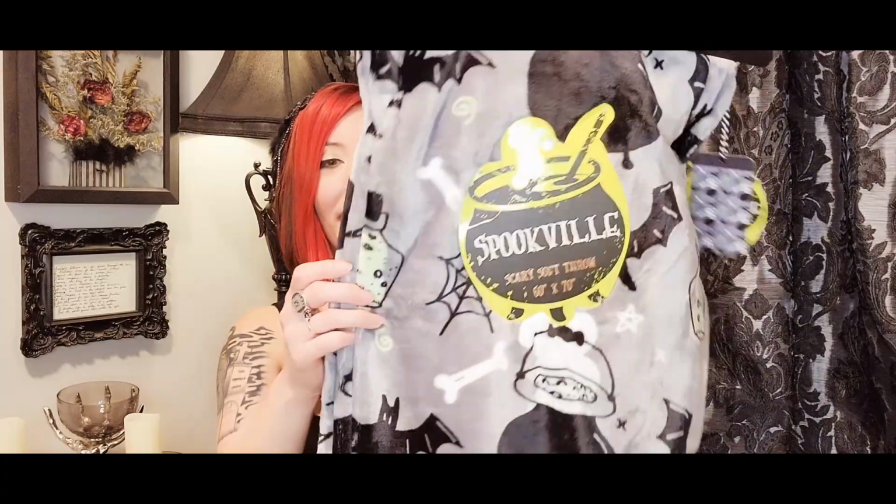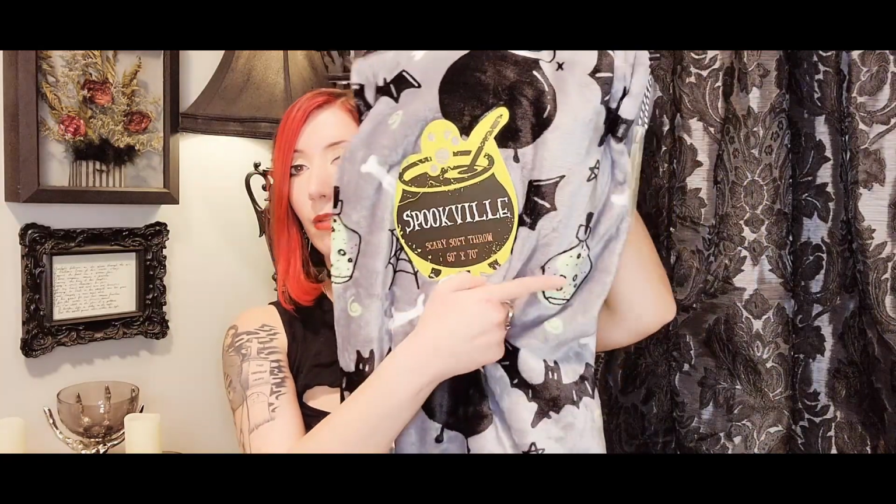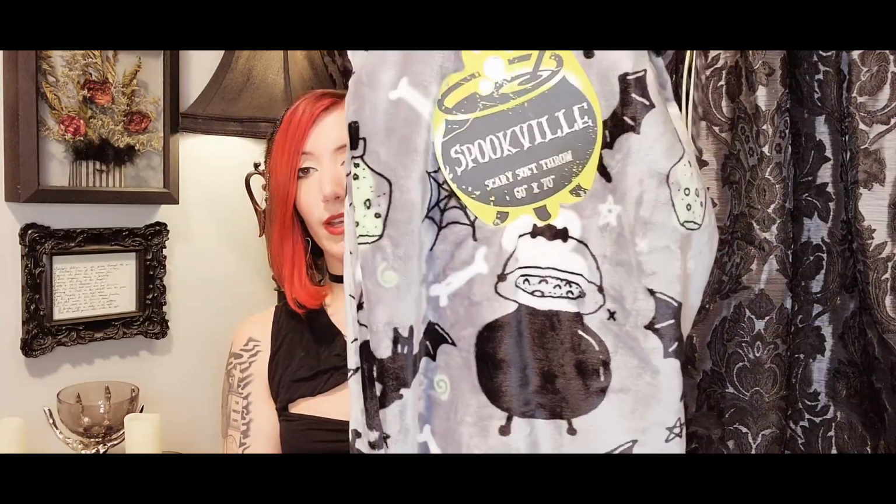I don't know why. But it's got these cute little cauldrons on it. And I'm not typically into witches. It's not usually my Halloween motif of choice, but I do like cauldrons. Anyway, cauldrons, bats, little potion bottles, which I love. I collect little potion bottles and antique medicine bottles and things like that. So that got me. Also, there's a skull and crossbones, spider webs, basically a whole little spooky scene going on here, and I love it.